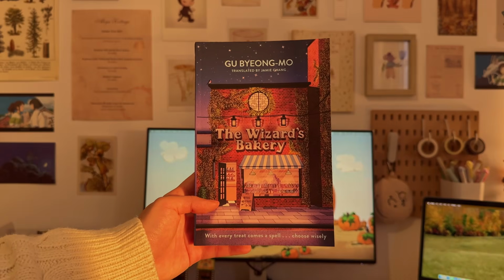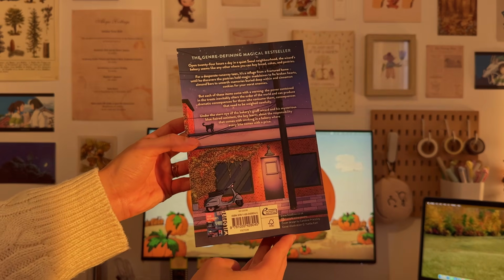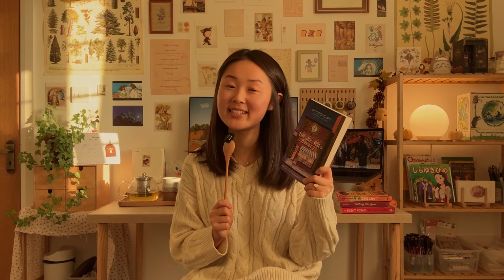But in this book there is a bakery in the middle of a very quiet neighborhood in Seoul, and this bakery happens to be open 24 hours a day, and they sell pastries and different baked goods. But for one runaway teenager in particular, this bakery becomes a bit of a safe haven for him until he realizes one day that the pastries actually hold magic. So for instance, madeleines can help heal broken hearts, while cinnamon cookies are for your worst enemies. Now the cost is that for every bite taken out of these magical pastries, there is a real consequence because the order of the world is impacted by it.